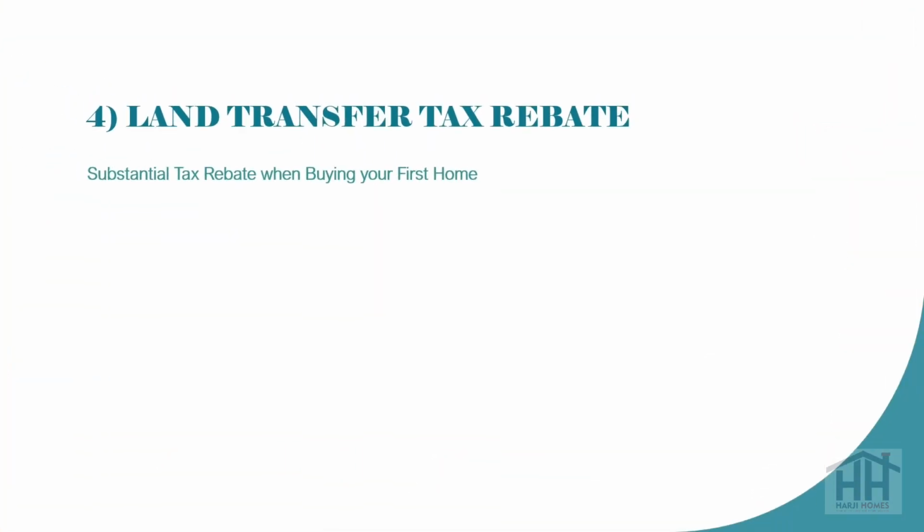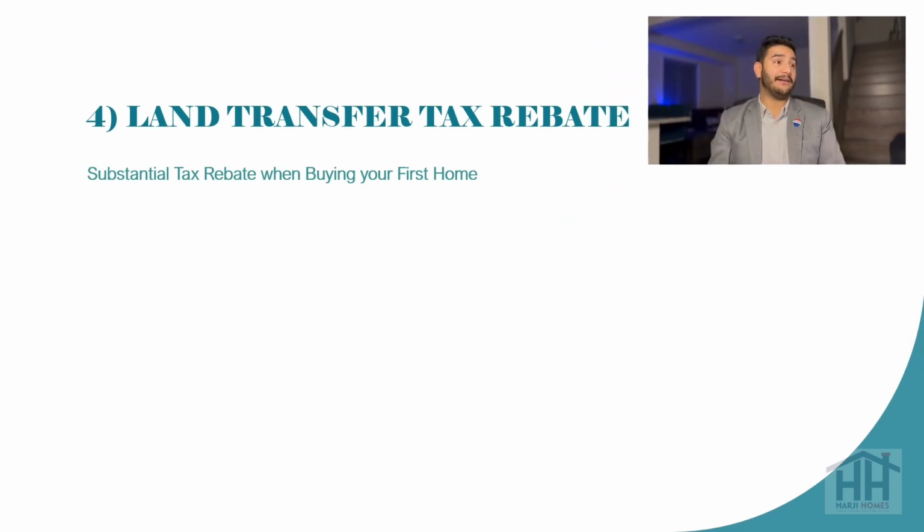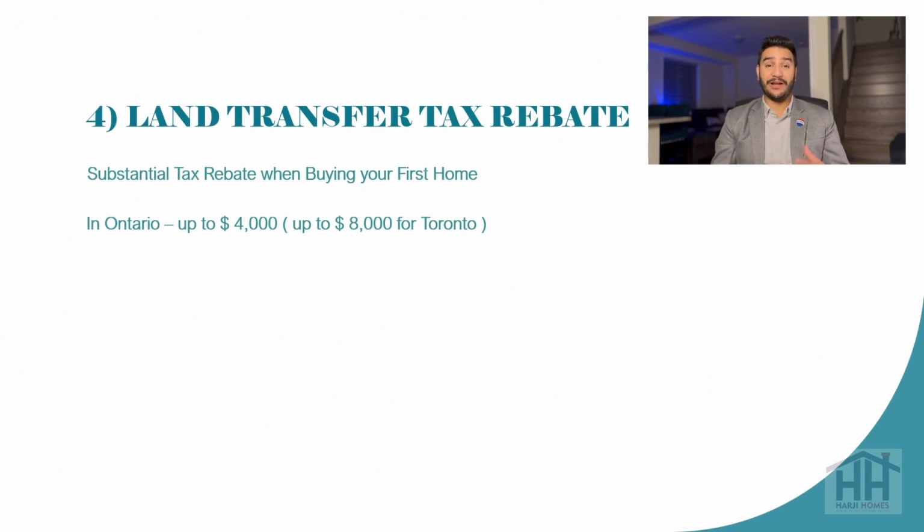The next one is the land transfer tax rebate. I'm going to briefly touch on this topic because when you're buying your first home in Ontario, you would be able to get a substantial tax rebate. I will focus on Ontario, and we'll also briefly touch on Alberta and British Columbia. So in Ontario, you would be able to get a tax rebate of up to $4,000 outside Toronto and up to $8,000 in the Toronto area.